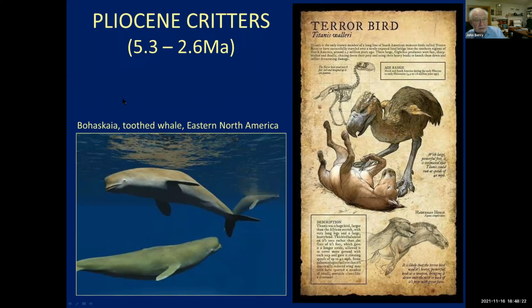So other things were like this Basilosaurus, a toothed whale, very similar to modern whales. And then the terror bird, Titanis walleri, this huge kiwi-looking thing with a giant beak, which evolved in South America and made it up into North America during the Pliocene. I don't think I'd have liked to have been around when that thing was hunting.